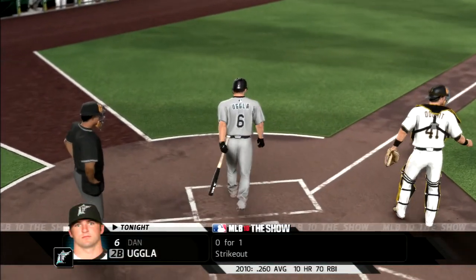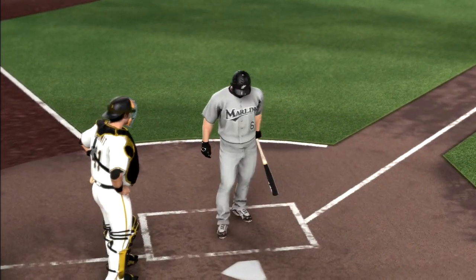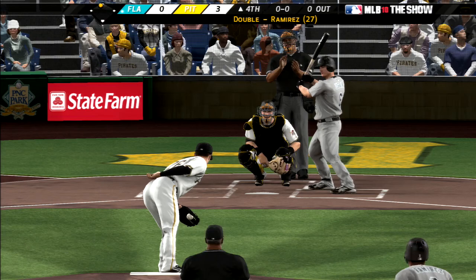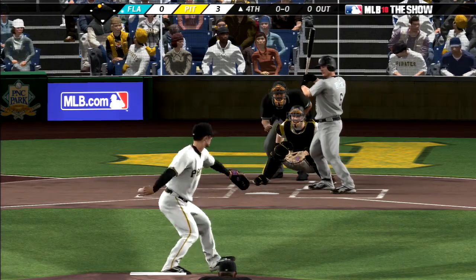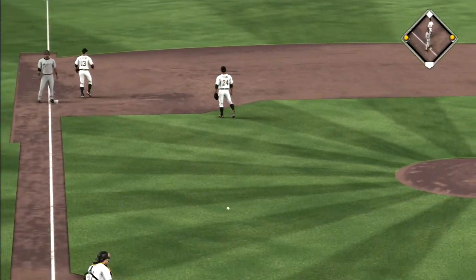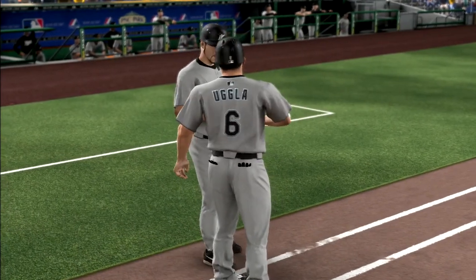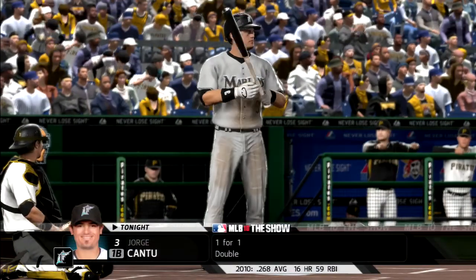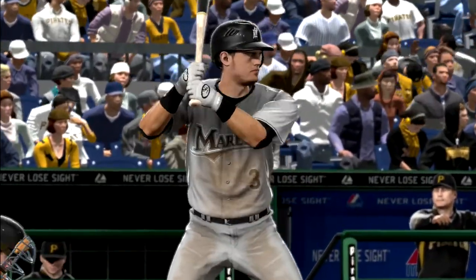Dan Uggla will dig in here. Took a called third strike his first time. Swing and a ball hit hard to third. And a sliding try there at third, but it skips by him, a base hit. And with that, that'll push his hit streak to a modest 6 games. Jorge Cantu will stand in here. He doubled his first time around. Come on, let's get this job done.